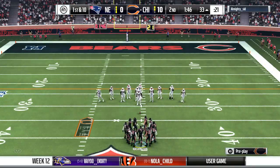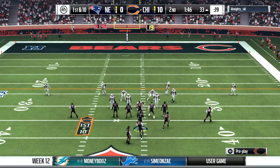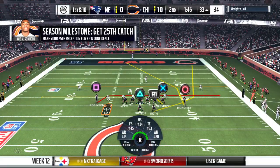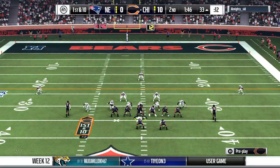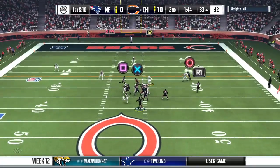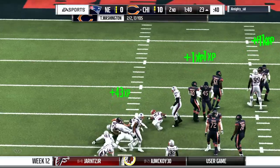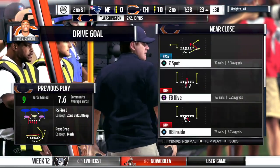And they'll start this drive with very good field position. They come up in an offset eye. All right, here we go. Now look at 56. They'll come out throwing here on first down. Complete to Gilmore over the middle. Give him 9 there on the first down completion.